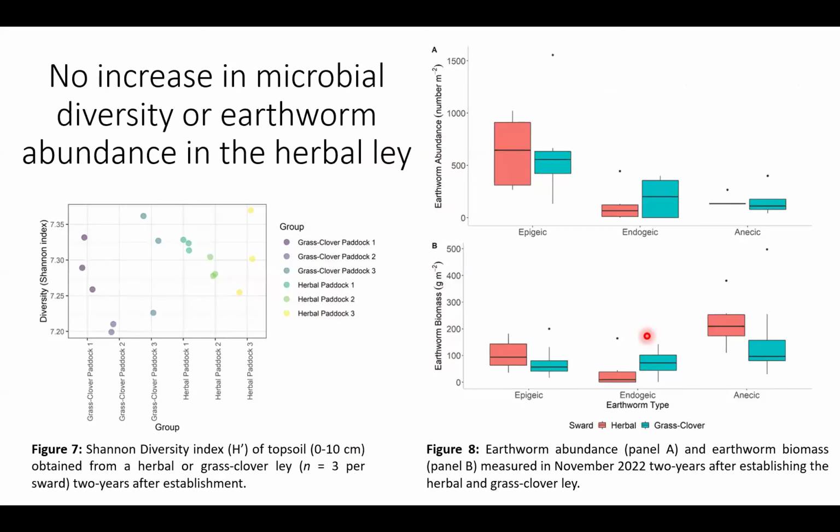This is just very quick, because I'm aware that I'm going on for a while now. We did some measurements of microbial activity and microbial diversity, which is this Shannon diversity index here. Unfortunately, we didn't see any differences in terms of microbial diversity, same as earthworm abundance and earthworm biomass. Again, there were no major differences between the different earthworm groups between the two swards. So it was a little bit disappointing, but to be expected.